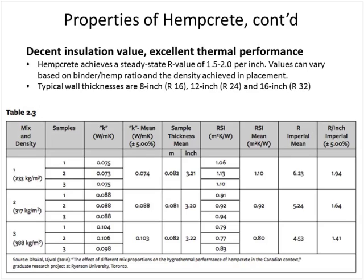While it's certainly possible to meet or surpass code, the exact properties that made it so ideal in the previous slide, the addition of the lime, which is what gives it its great moisture handling capabilities, the density that the lime adds is what robs it of its insulation value. You can see in this chart the mixed densities on the left-hand side. You can choose to make a lighter or a more dense mix, but as the mix gets denser, obviously the R value goes down.